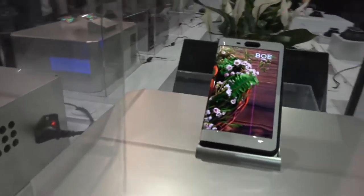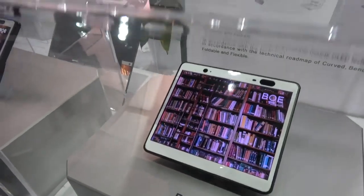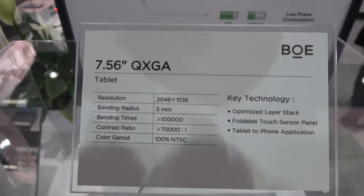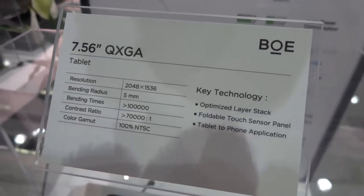So we're here at BOE, and there's a new flexible display, and when it's open, it's like this. So this is the smartphone of the future, a 7.56 inch QXGA flexible display.